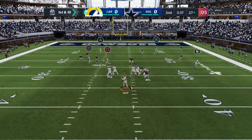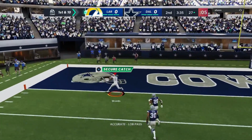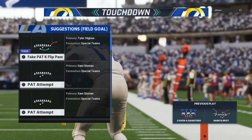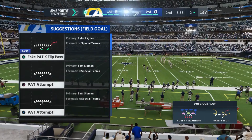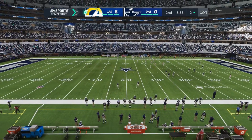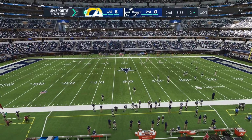120. Now Goff on first down. And it's complete. He's got it in the end zone. Touchdown, Rams. 17, Robert Woods, 27 yards. And they are able to strike first here on their opening drive.